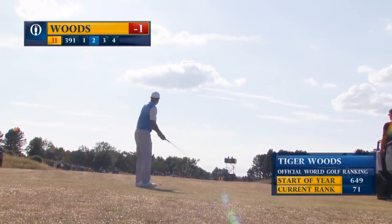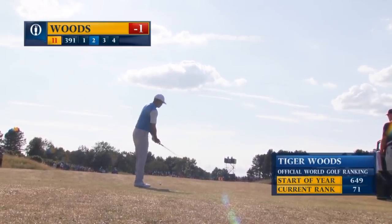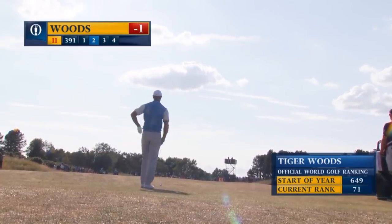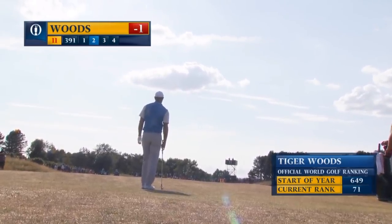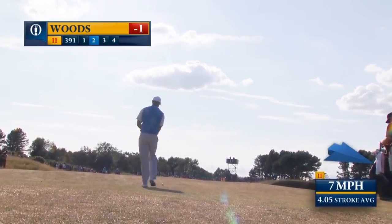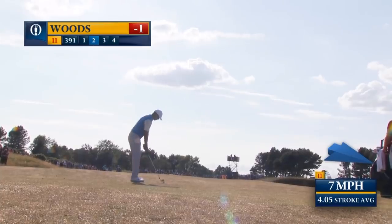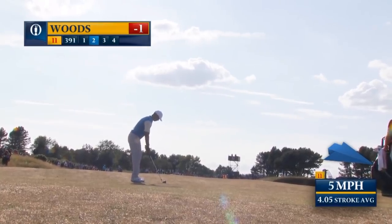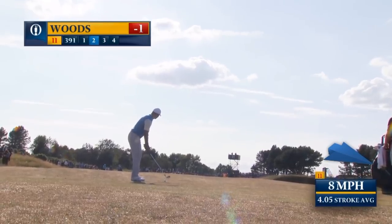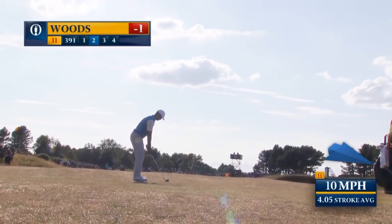Just a nice wedge for Tiger. How brave will he be? Tremendous advances made this year after, of course, not playing for a couple of years, dropping right down to 649th in the world ranking. Well, a good week this week, he'll be back in the top 50. Absolutely, where he belongs.